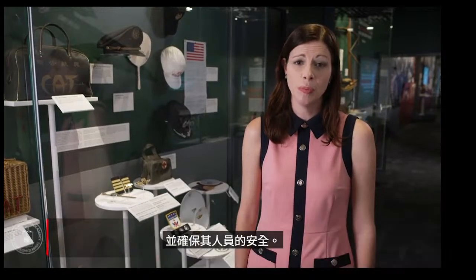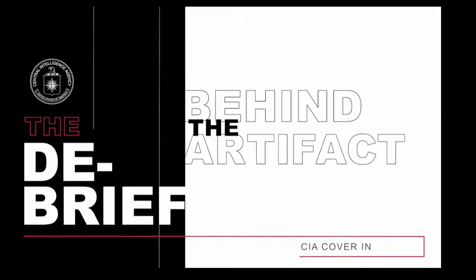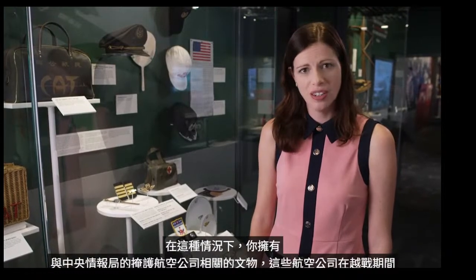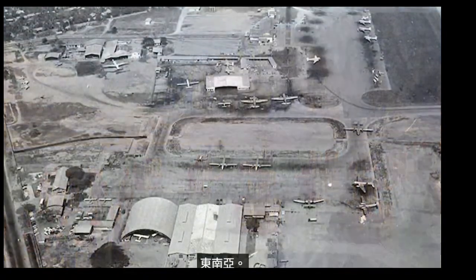The CIA goes to great lengths to get the mission done and to keep its people safe. A great example of that is CIA's proprietary cover airlines during the Vietnam War. In this case, you have artifacts related to CIA's cover airlines who helped get supplies and personnel in and out of Southeast Asia during the Vietnam War.